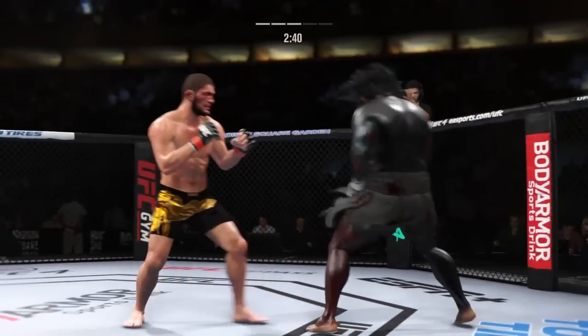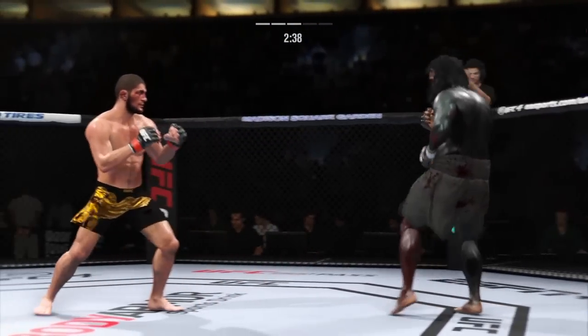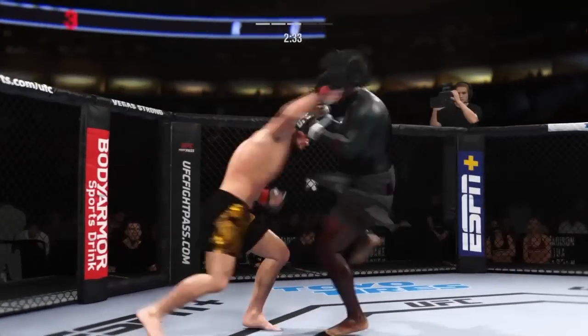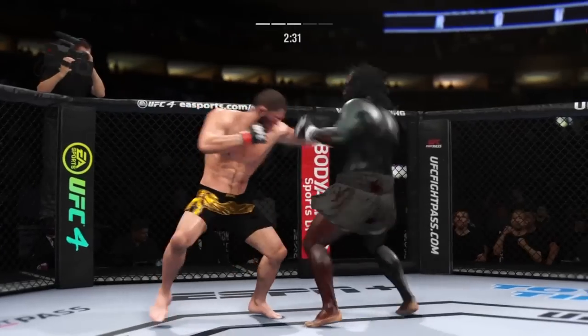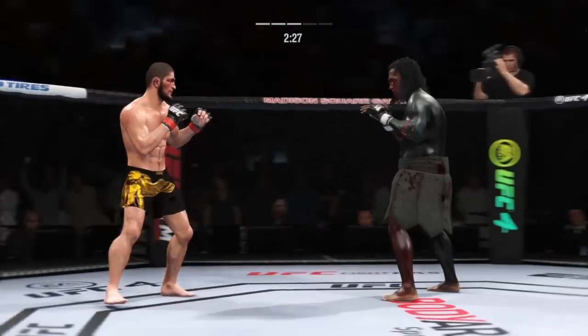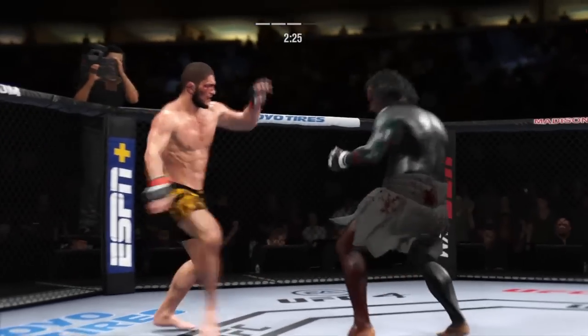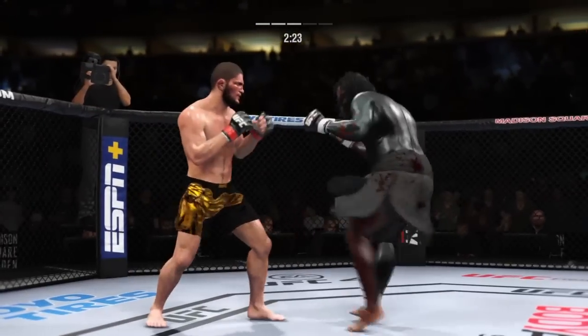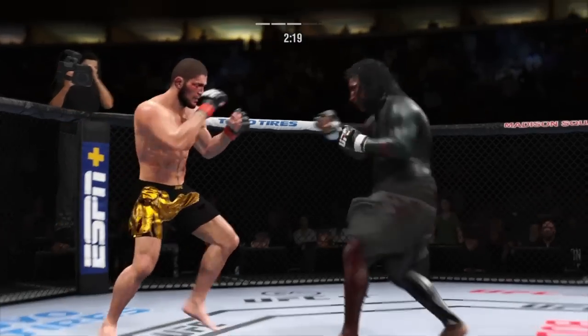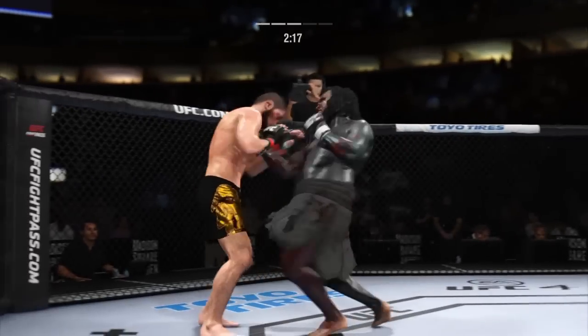Nice hook by him there. Not necessarily with full power, but certainly found the desired target. He's throwing those shots to damage your opponent and set up another shot down the middle. Oh, continuing to work the body to great effect. And he caught the kick. We'll see what he can do with it. Punch over the top.